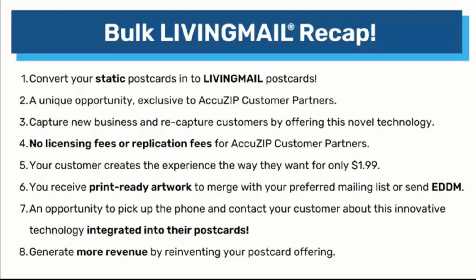It'll allow you to capture new business and to recapture customers that you've previously had, bring back into your business. So if you lost business and maybe they moved on because maybe they got a postcard that was less money, maybe this would entice them back. Obviously, you can charge for this service. We're not charging you anything to replicate or licensing fees, but that's up to you. So we don't charge you any fees other than the $1.99 your customer would pay to generate the art.